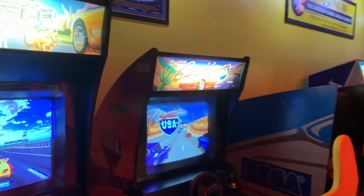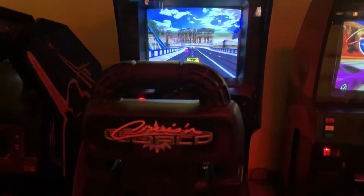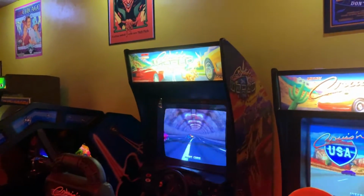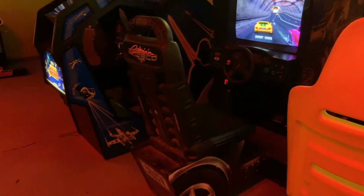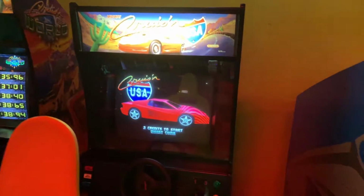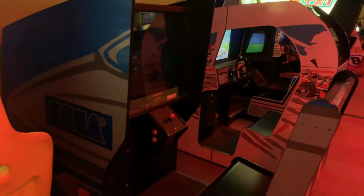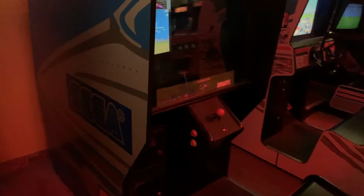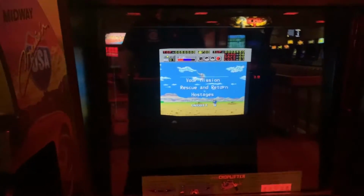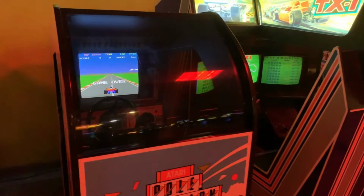Then we get into a couple of newer machines, so this is Cruis'n World from Midway, and Cruisin' USA, also from Midway, obviously, from 1994. Next, we've got the classic Sega machine Choplifter from 1985. And the Pole Position sit-down from Atari from 1983.